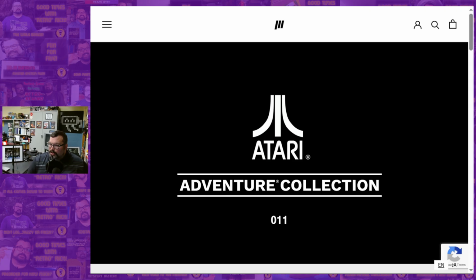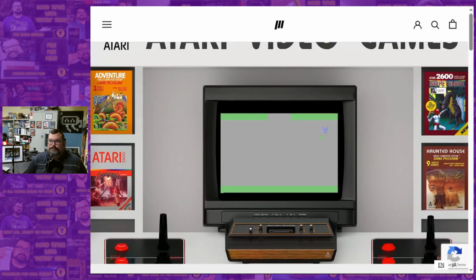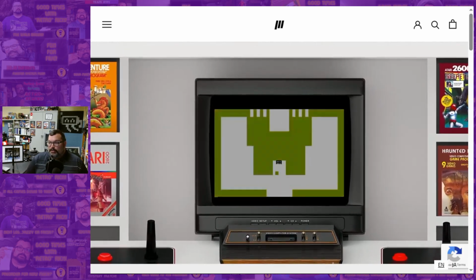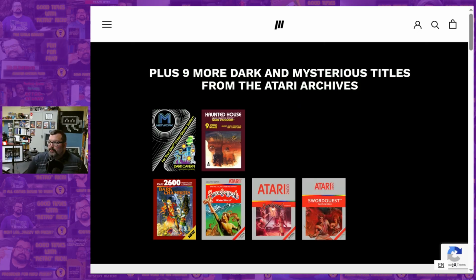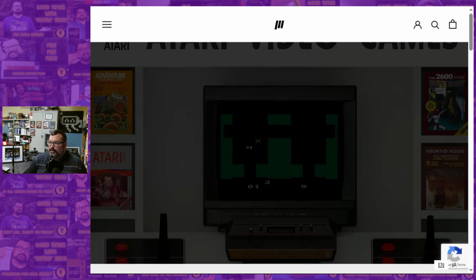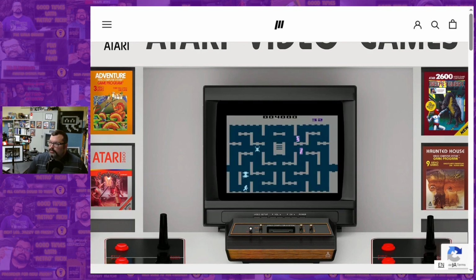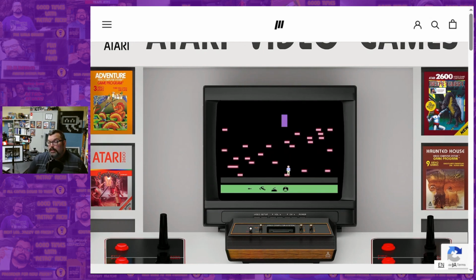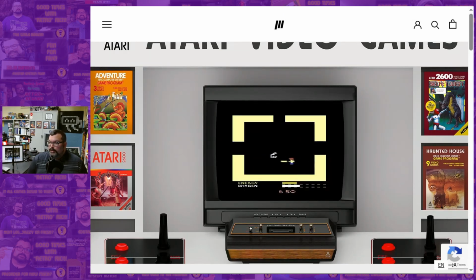Atari Adventure Collection, Collection 11. Game defining classics from 1980. What do we got? Adventure, of course. Plus 9 more dark and mysterious titles from the Atari archives. Okay. Haunted House is on here. All right, that's cool. That's the Atari version of Night Stalker. That looks like Sword Quest. Very cool. More Sword Quest.